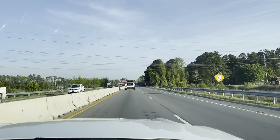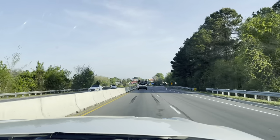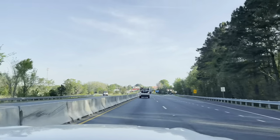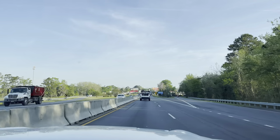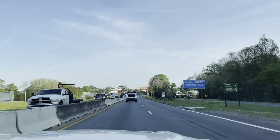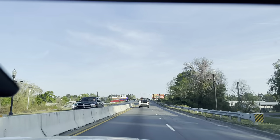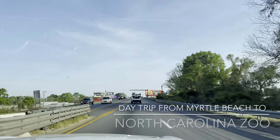Good morning. Today is Friday, April 9th, 2021. We are taking a day trip. We're leaving the Myrtle Beach area and we are going to the Asheboro, North Carolina Zoo, which looks like a very large zoo from the quick research we did.